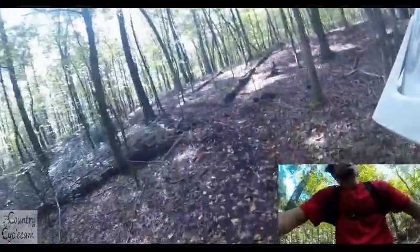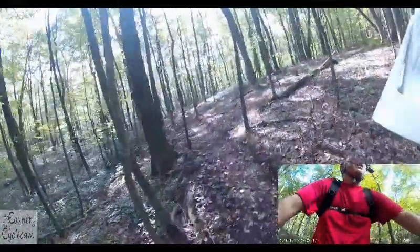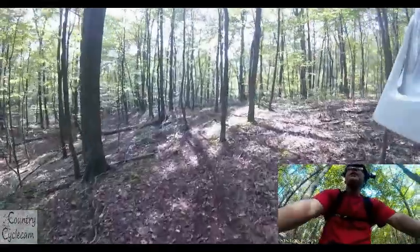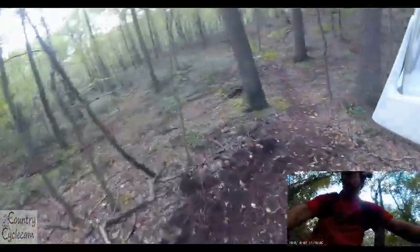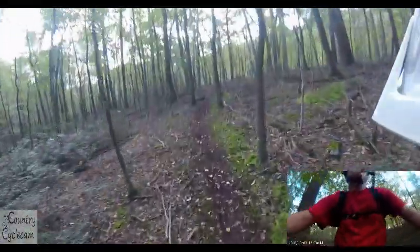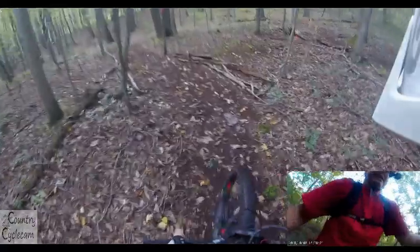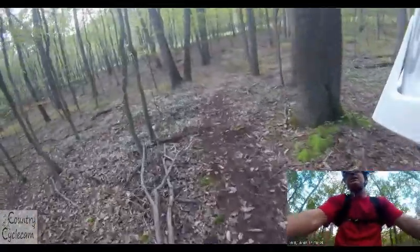This is Eric's little section he bench cut. It took a lot of work just for this little bit. So as I'm riding this level and not fighting, thanks Eric. That'll be nice when that gets built up. This thing climbs like a goat.